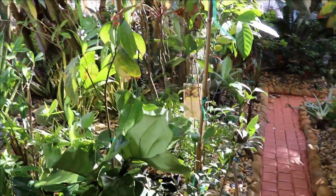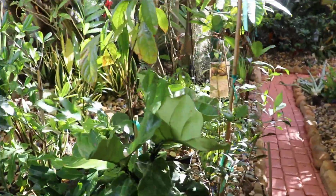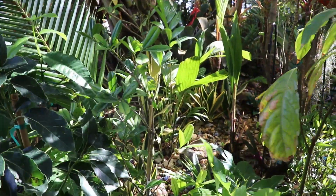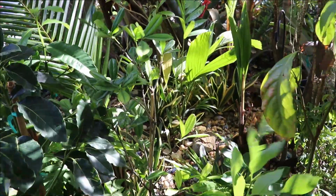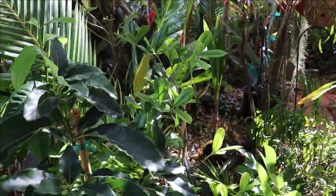You have a fiddle-leaf fig, which is probably going to end up on the patio. You've got a bay rum, a beautiful bay rum plant, which has great essence. I'm going to make an alcohol shaving balm. Should be nice, so refreshing.